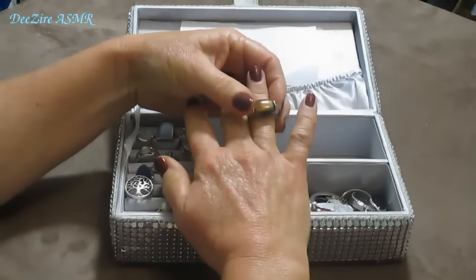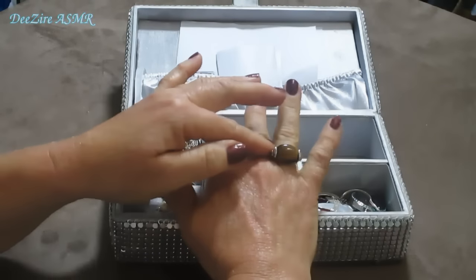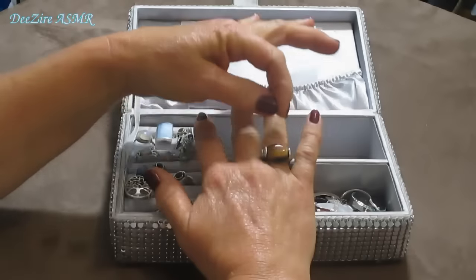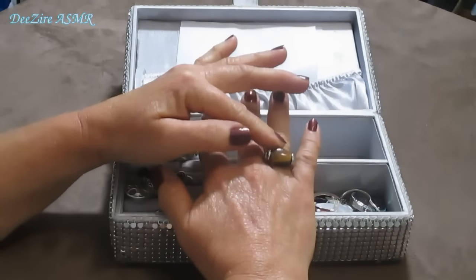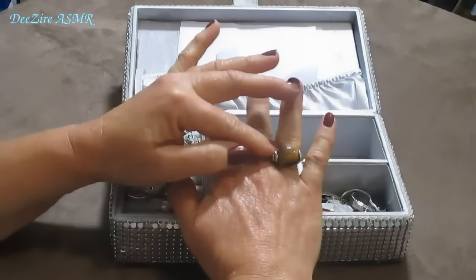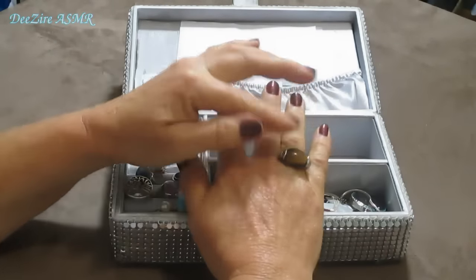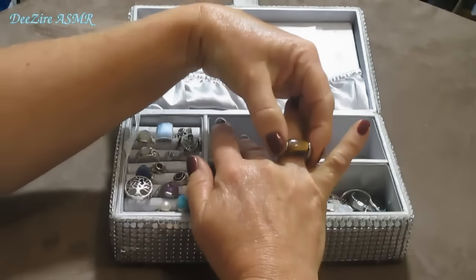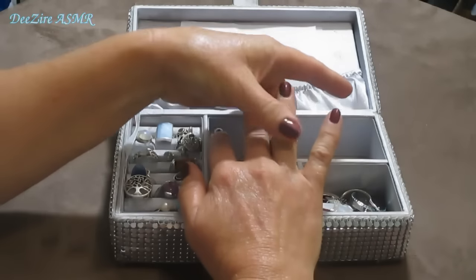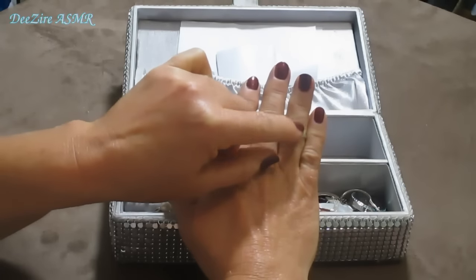So this ring, I'm not quite keen on the way the stone's sitting horizontally. I'd prefer it vertically along my finger, but this is, what's this? Either tiger's eye or cat's eye. Lovely golden brown. It's a nice colour to wear in autumn. Then I have two garnet rings. This one has a marcasset missing. It's surrounded by some marcassets.